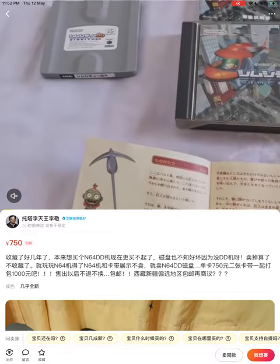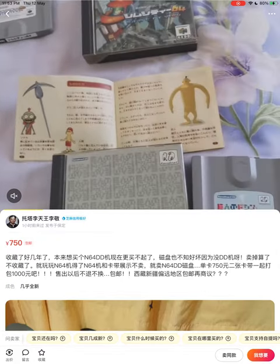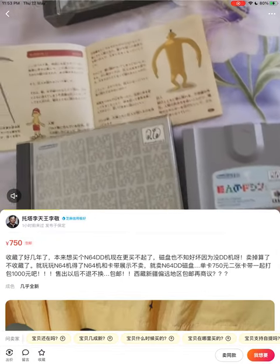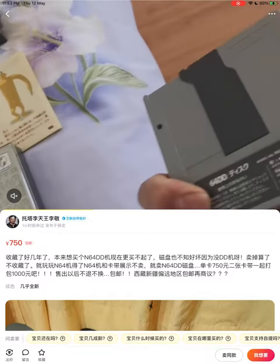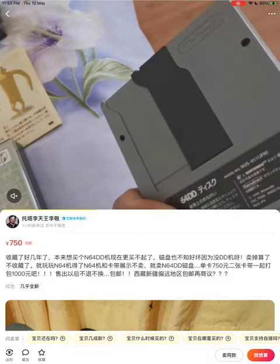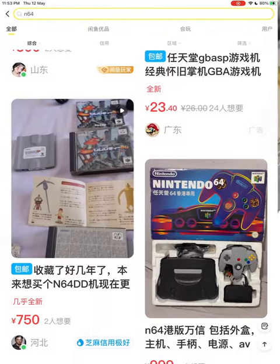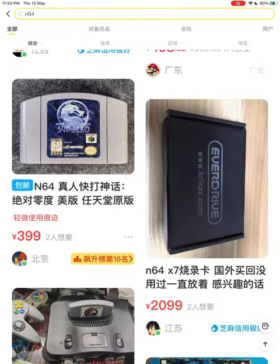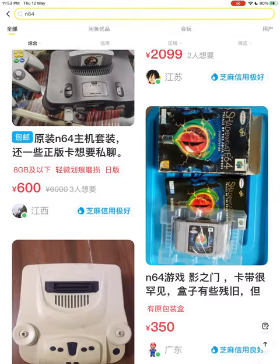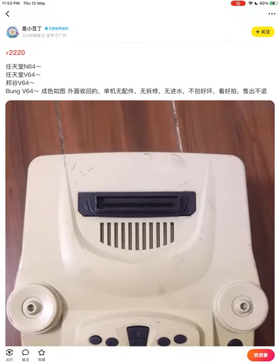There's even video. Yeah, 750. That's Doshin the Giant. 750 for two cassettes. Jesus. Oh wait, no, it's 1,000 for two cassettes. Each one is 750. Dear Lord, okay. Yep, they have 64DD stuff in mainland China. And it's still expensive there. What a crazy thing.